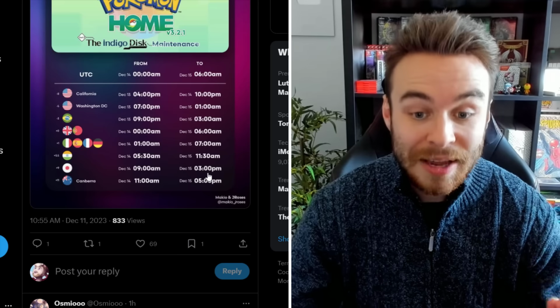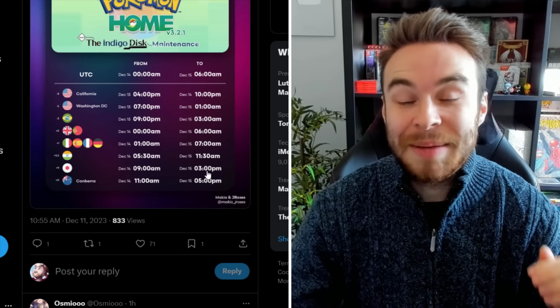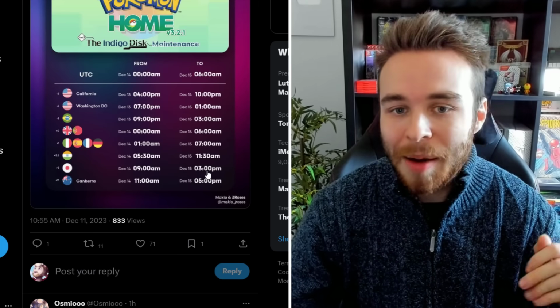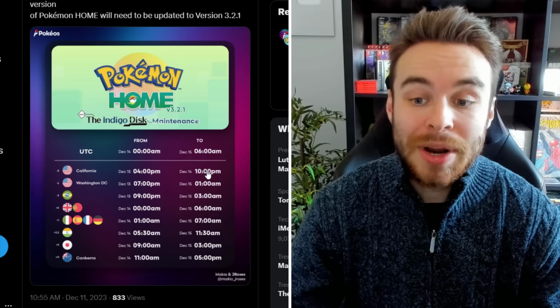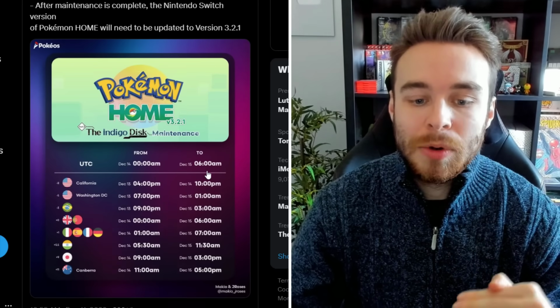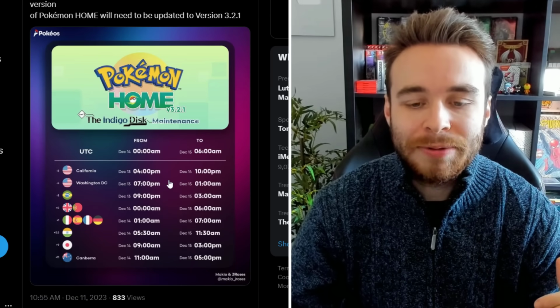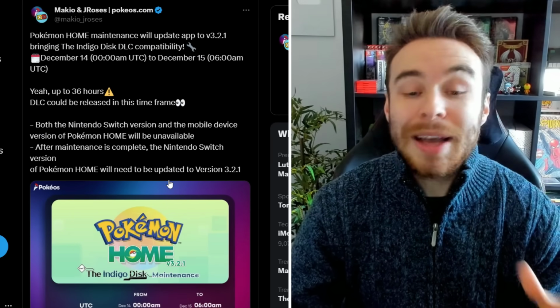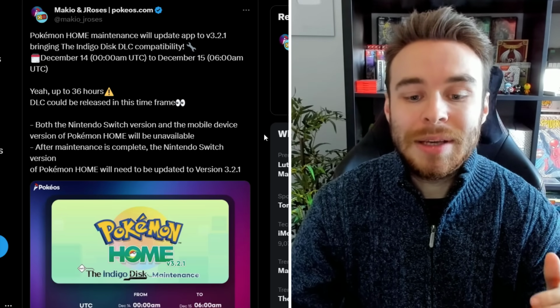Like if it did finish when the maintenance did, then it would be 3 p.m. on the 15th of December for Japan, and they've told us the 14th. No, that's just the worst case scenario for the Pokemon Home maintenance, but Indigo Disk will be out around this time, though usually it dropped like an hour after the maintenance for the Teal Mask. So that's all the information about the release time.